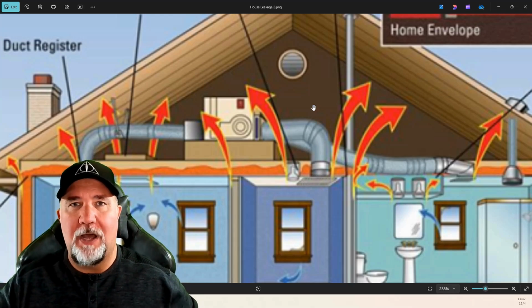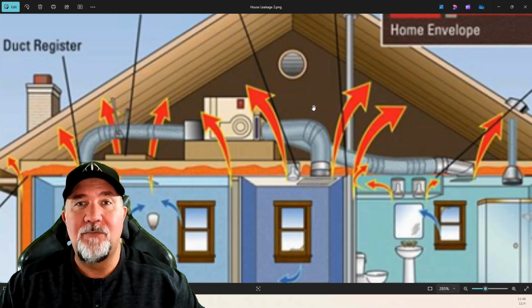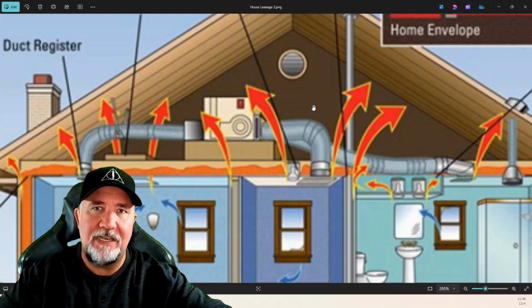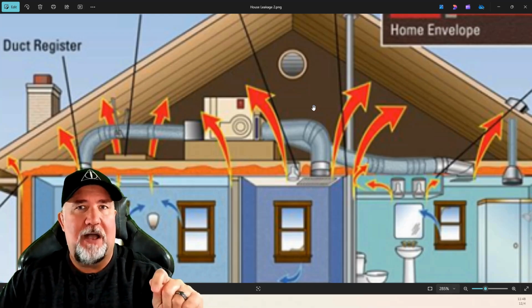No guesswork, not feeling around with your hands, thinking, oh, I think that's a leak, or maybe it's a draft. You're going to see smoke coming out of it, so you're going to know 100%. And then somebody goes up there and they put tape and they mask it and they seal it and they do all those things to make sure you have as well sealed a duct system as possible.